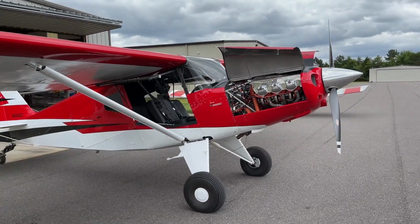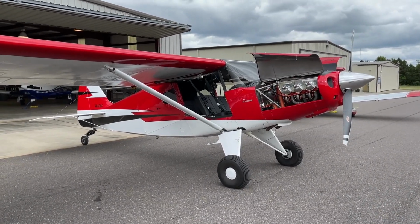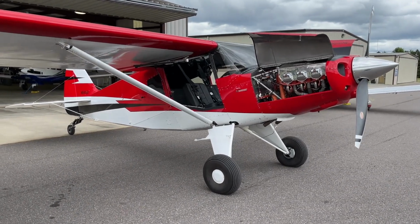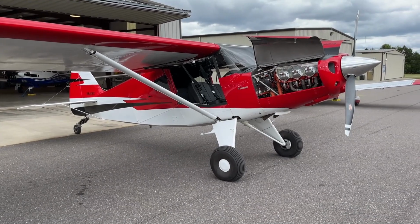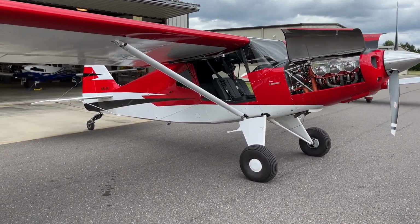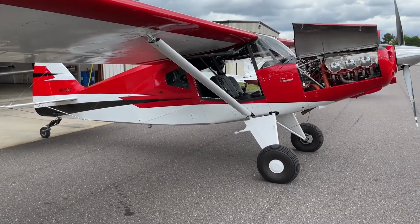So when you build a high performance backcountry bush airplane like this and you make it look like an Escalade as opposed to a Chevy pickup truck, everybody wants to know how much it weighs. And you know, the guys in the Bearhawk community, the first question they always ask is, how much does it weigh? What's your empty weight? Well, this one's a little heavy. It came in at 1,560 pounds.